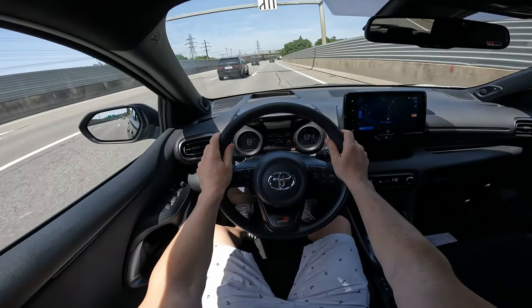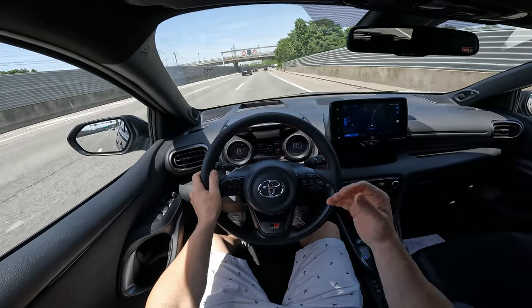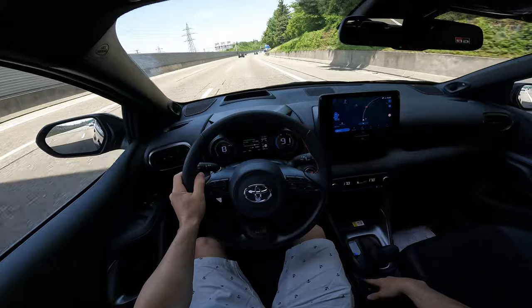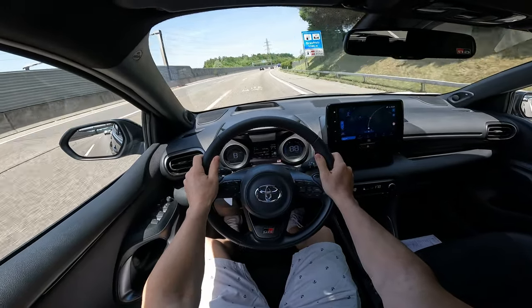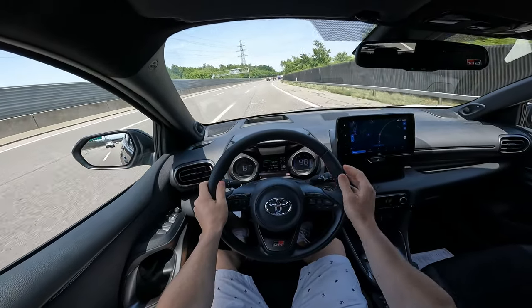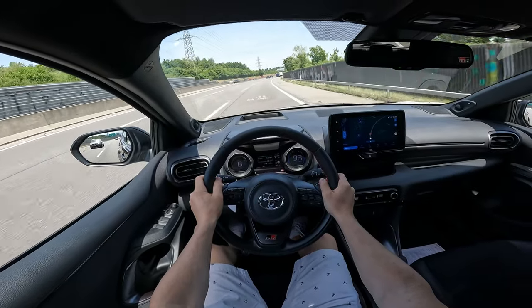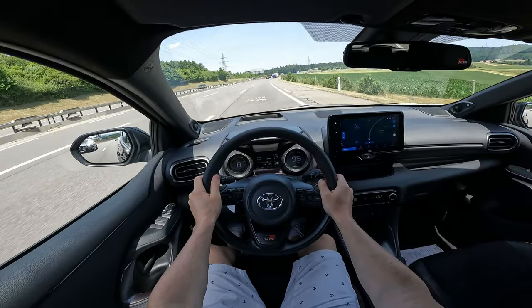Perfect driving position. I like very much those seats. I feel like I'm sitting really good on those seats. Also, we can change from here the different driving modes. We can go in power mode right now, and if you are in power mode and you accelerate a little bit, and we go uphill right now, you can feel a little bit of punch.